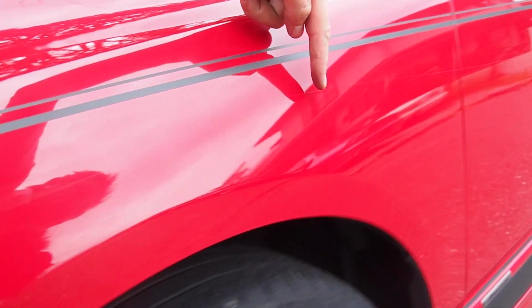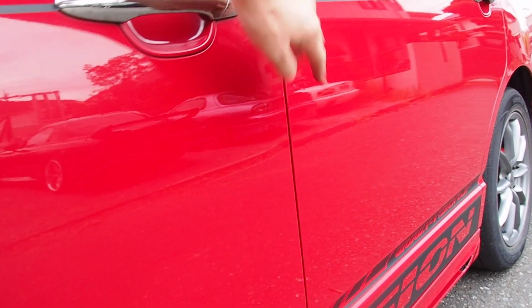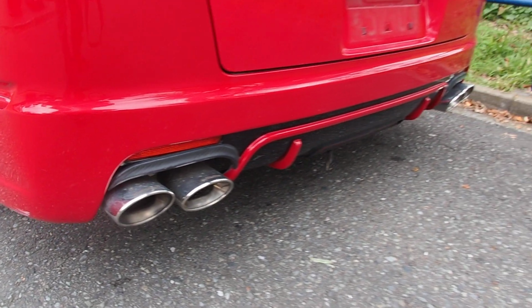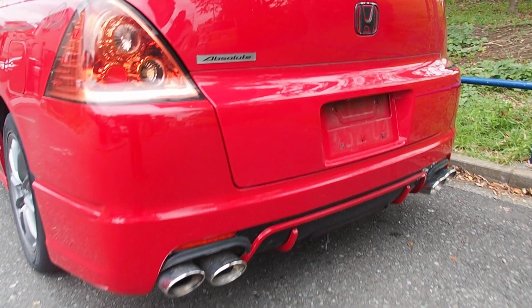A few mild scratches, and then here are the two scratches I was talking about. They go to the end of the front door and then stop. Some chips there. Aftermarket tail lights. And V-Vision exhaust. And it actually sounds really cool, in my opinion.